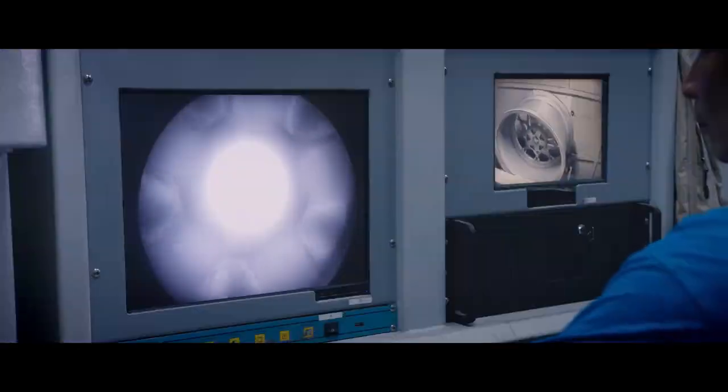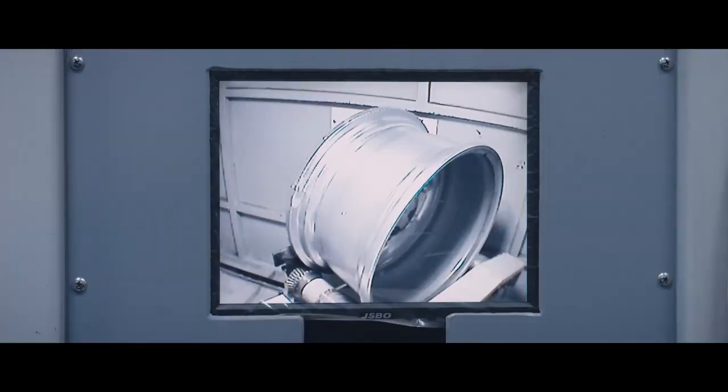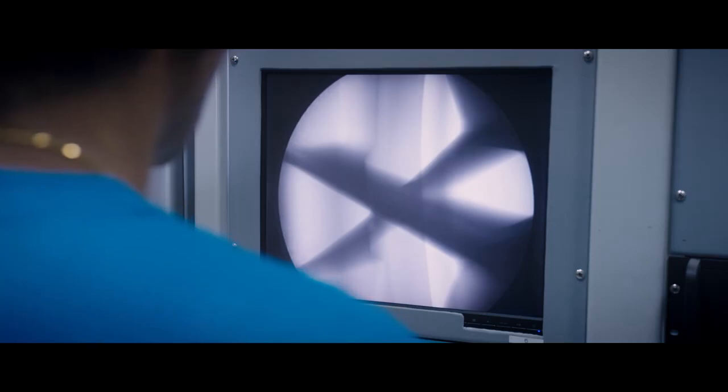Now that the flow forming process is complete, the castings are put through the first of many tests. The wheels are X-rayed to ensure they are free of voids and cracks not visible to the naked eye that could lead to potential quality issues.